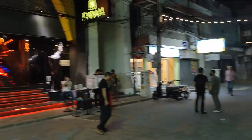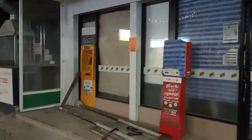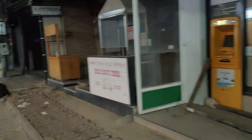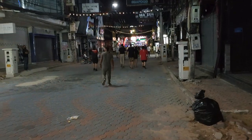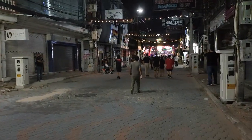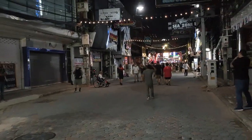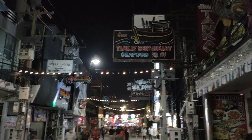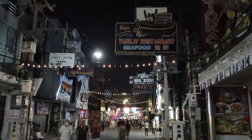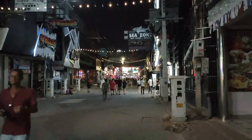The further you go into Walking Street, the more you realise the pandemic has hit hard, and this place is not going to recover overnight. It's going to take quite a while. So after the initial bright lights as you enter, you quickly hit a patch for about 100 metres or so which is really darkness. Not the bright lights of Walking Street that you're used to.